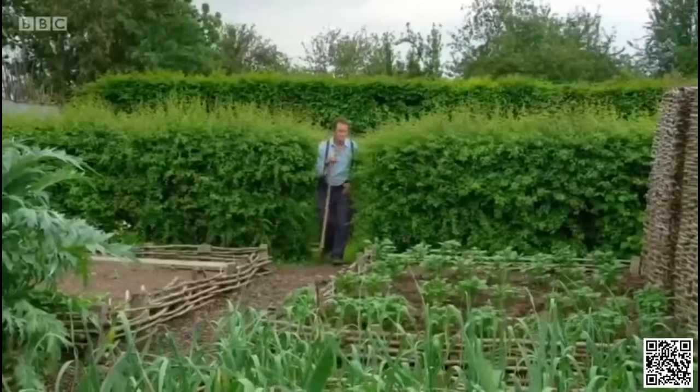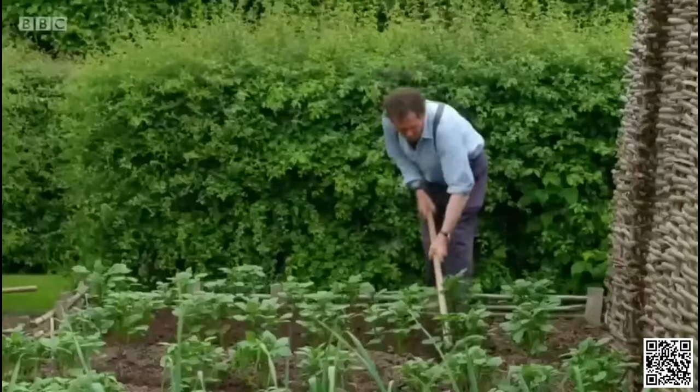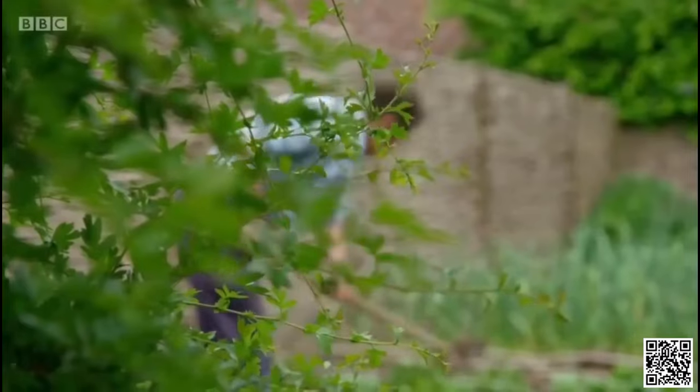If you're growing potatoes, it's a good idea to earth them up. Draw the soil up into ridges around the foliage and don't worry about covering it. It'll soon grow through. This provides an extra thickness of soil which will prevent light reaching the growing tubers.